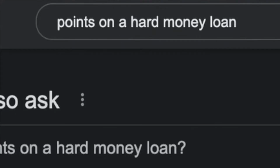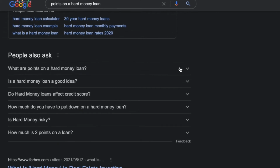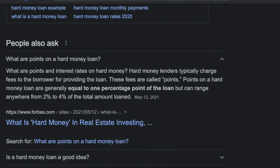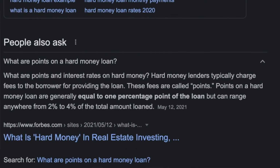Now, this is where the points come in, and you might hear the term points referred to in the real estate space, so let me explain what this is. A point is basically a percentage. So 1 point is 1%, 2 points is 2%, 3 points is 3%. But points are paid in advance of the loan, or they're charged up front when doing the loan.